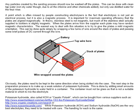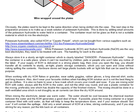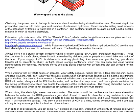If your supply of KOH is delivered in a strong plastic bag, then once you open the bag, you should transfer all of its contents to sturdy, airtight plastic storage containers, which you can open and close without risking spilling the contents. Hardware stores sell large plastic buckets with airtight lids that can be used for this purpose. When working with dry KOH flakes or granules, wear safety goggles, rubber gloves, a long sleeve shirt, socks, and long trousers. Also, don't wear your favorite clothes when handling KOH solution, as it's not the best thing to get on clothes. It's also no harm to wear a face mask, which covers your mouth and nose.